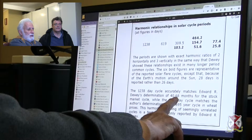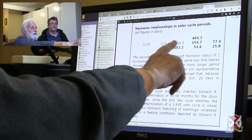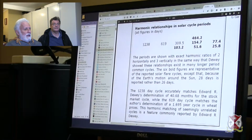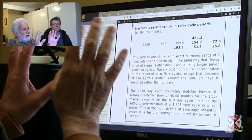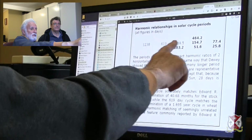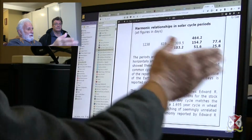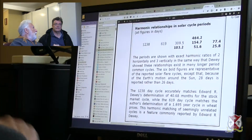It turns out that 40.68 months is 1,238 days, and if we continue this doubling pattern, we hit that exactly. Wow. This one, 619 days, is one that I have found as a weak price fluctuation. So this pattern, we can say, here are some commonly reported cycles in a number of phenomena, many to do with the sun, but we also found this set of 4 here in the monsoon. Yes. And this pattern is similar to the one Dewey found, but doesn't fit his other main one.